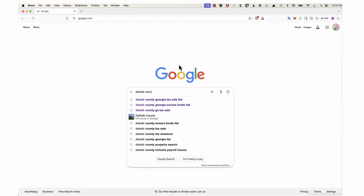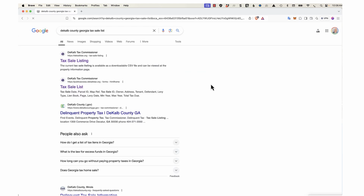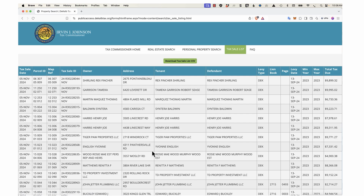First, how are you going to get these lists of properties to be sold? Because they're sold all the time all over the country. So what we're going to do is a simple Google search. Pull up your friend Google, put in a search where it's just the county, the state, and the words tax sale list. For example, I put in DeKalb County, Georgia tax sale list, and that takes me to the tax commissioner's website. Look around a little bit, and you'll see a link like you see there on your screen. You click on the link, and that will pull up the list.